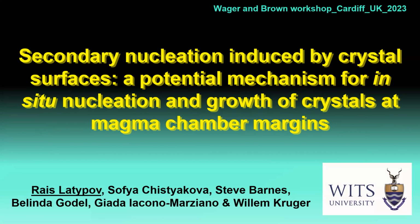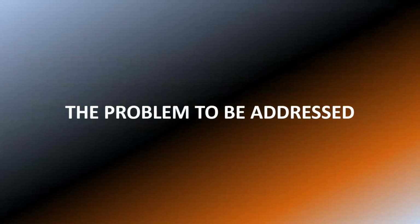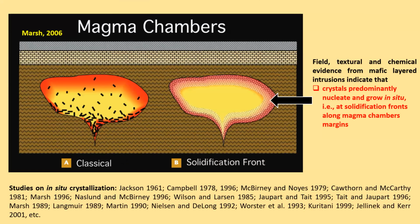Okay, so secondary nucleation induced by crystal surfaces, a potential mechanism for in situ nucleation and growth of crystals in magma chambers. So in short, what is the problem and why did we come to this idea about secondary nucleation? Let's start with the problem. We have a great body of data now, field, textural, and chemical, indicating that crystals predominantly nucleate and grow in situ, that is, directly at solidification fronts.